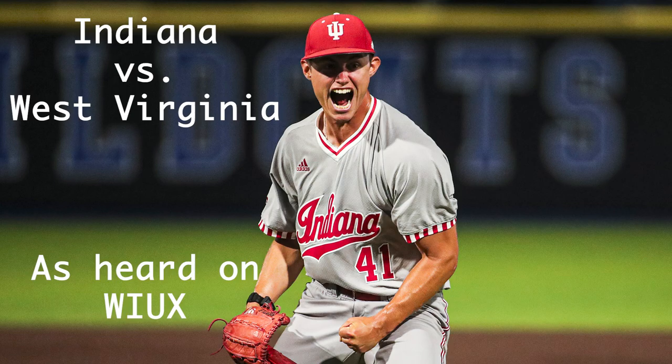The 1-0 is in the dirt. It gets away from the catcher, Leonard, sliding safely into home. Head first is Bobby Whalen, and that'll be another run for the Hoosiers. He is fired up along with his teammates in the Indiana dugout. They have a 6-4 lead now over West Virginia.